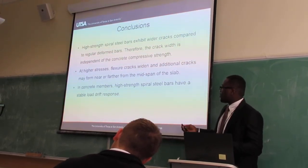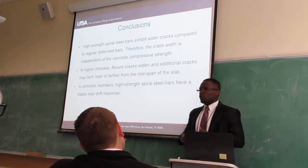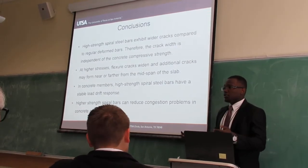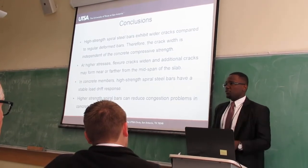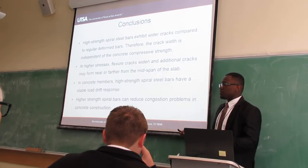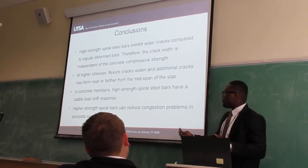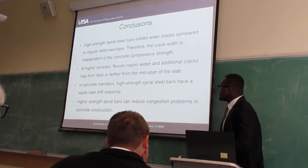In concrete also, high-strength spiral bars have a stable drift ratio. That's telling us that they're deforming in a stable manner, so we need to work on it further to see how we can change this design and design for better. And these high-strength spiral bars are good because they reduce congestion. Concrete is an element that's not going away in the near future. It's been around for the past 100 years, so concrete is going to be around for a long time. So we need to understand that the bar we reinforce concrete with is very important in terms of elongation, in terms of bonding, and reducing labor. We can use high strength to reduce labor, and that's good for our environment.